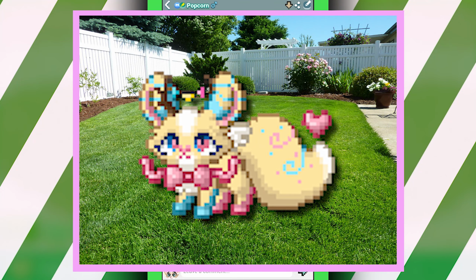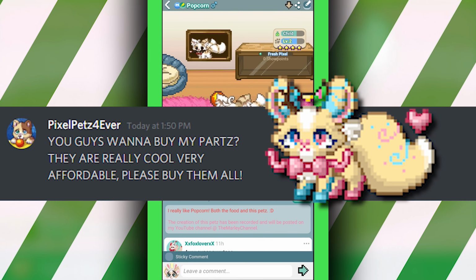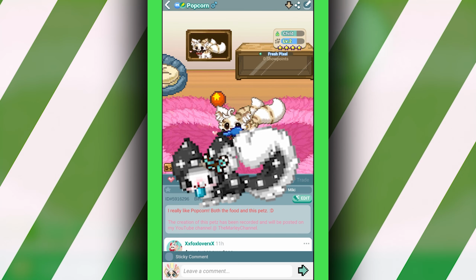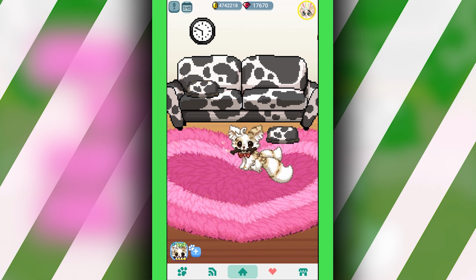You can put your own backgrounds on it. You can put effects on your pet. You can make advertisements for your parts to put in the Discord or something. But yeah, I really like that you can make transparent pictures of your pets. It really adds to the creativity level.